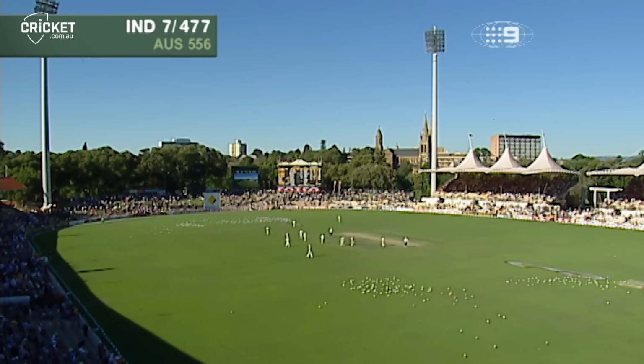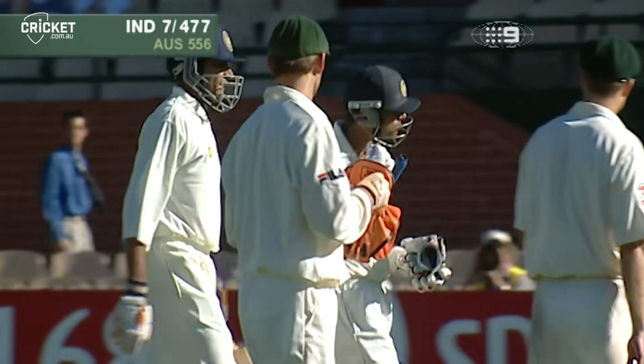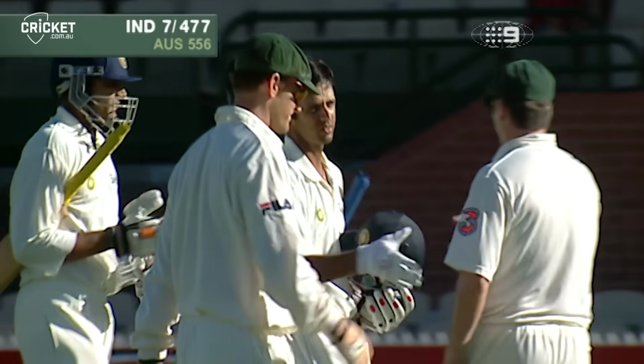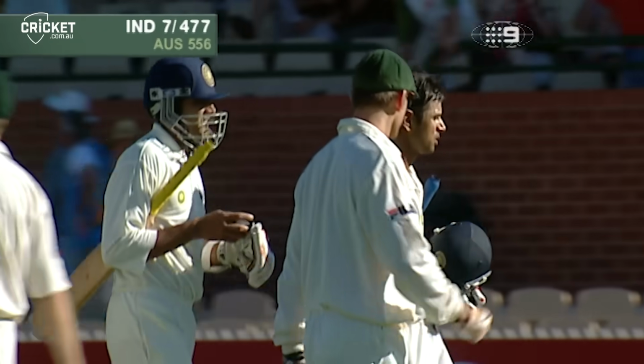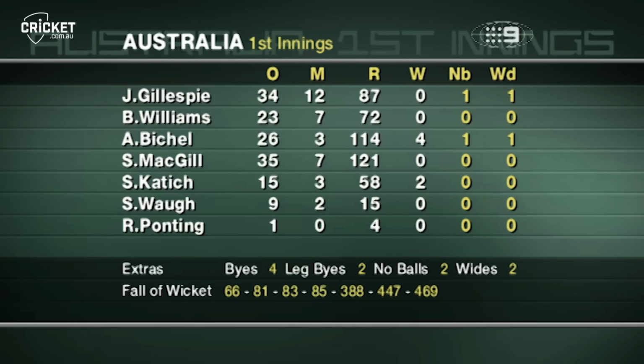The platform that he's built. A tremendous partnership of 303 between Rahul Dravid and Laxman, reminding everybody of their achievement in Kolkata just over two and a half years ago, when they turned the series on its head and went on to beat the Australians, the only side to do so, incidentally, for almost five years.